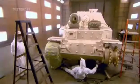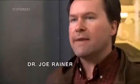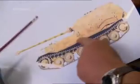Thirty gallons later, all she needs now is camo. Well, we'd like to make a camouflage pattern look like how it was painted when it was in Italy in service, just before its capture by the U.S. Army Ordnance Technical Intelligence Team in about late May in 1944.